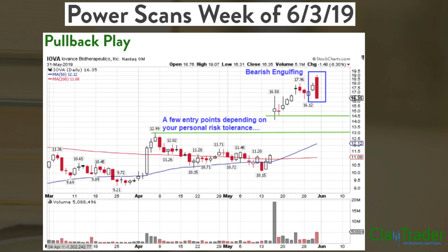So the first alert we're going to look at here was IOVA, and what I would call, or what I put into, the pullback play here. And basically it was a very nasty day. So I talked about a couple different potential entry points here on any sort of pullback. So let's see how this one played out.